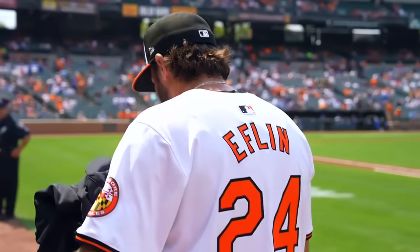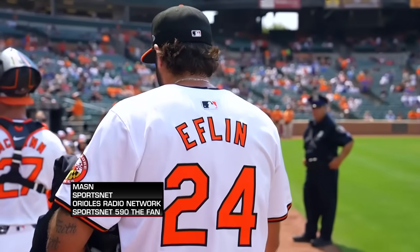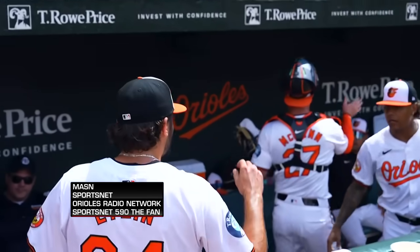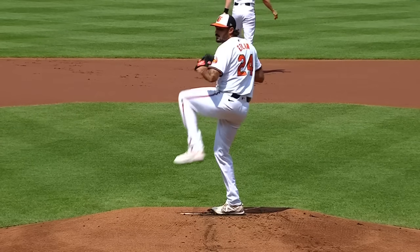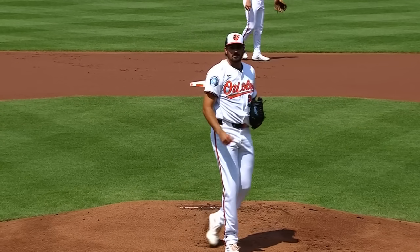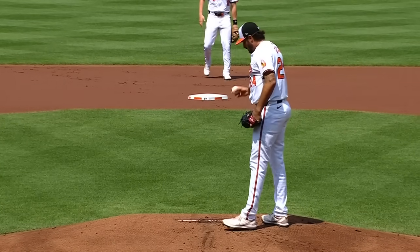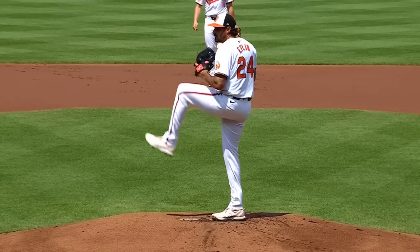Interestingly enough, this is a rematch of last Wednesday. Eflin, still with the Rays, faced off with Rodriguez, ultimately giving up 2 runs through 5 2/3 innings. So we'll see how he fares today. Again, a really weird, cool situation where it is a perfect rematch against Rodriguez. This time, though, Eflin is in some different threads, representing the Orioles in his first debut for the Birds.